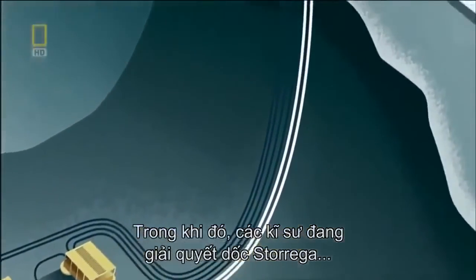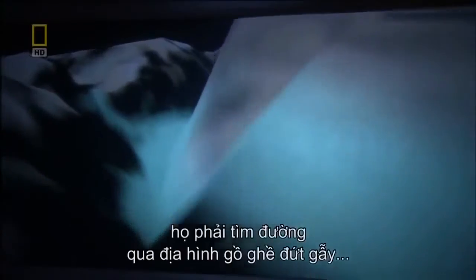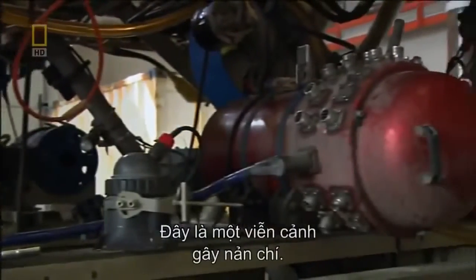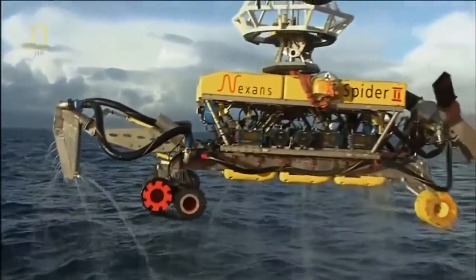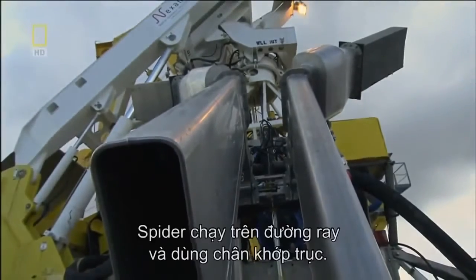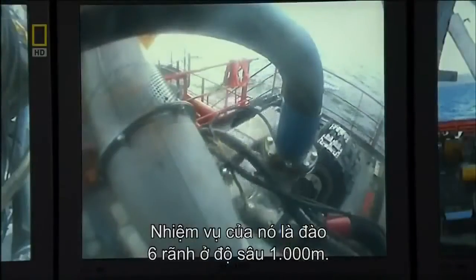Meanwhile, engineers are tackling the Storegga slide and trying to get the umbilical cord from the template to the control center 120 kilometers away. To do this, they have to find a way through the rough and tumble terrain left in the wake of the slide. The solution is to build an underwater excavator, agile and strong enough to handle the job. It's a daunting prospect. And the answer is a spider. The machine that inspired this one was originally built for the Swiss forest industry. Like its Swiss cousin, this spider moves on powered tracks using articulated legs. Its mission is to excavate 6 trenches at depths of up to 1,000 meters.